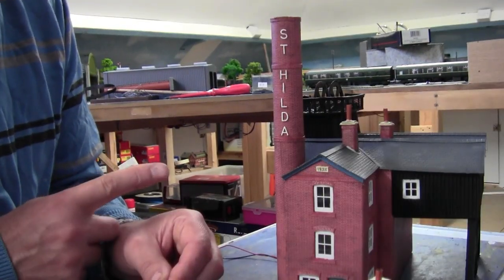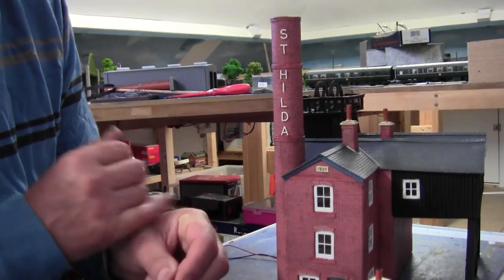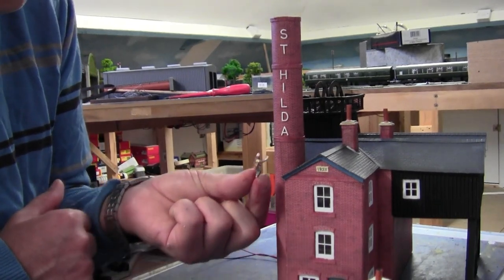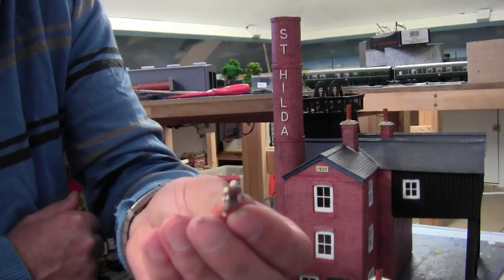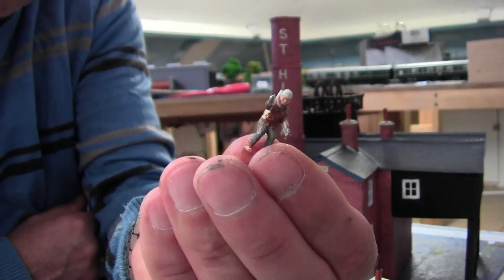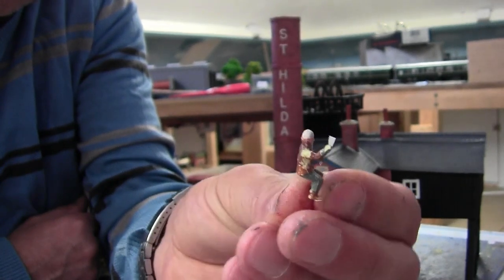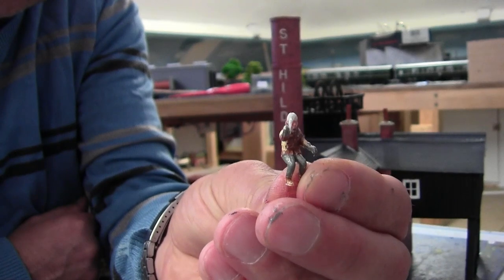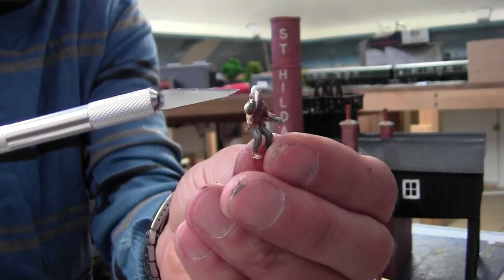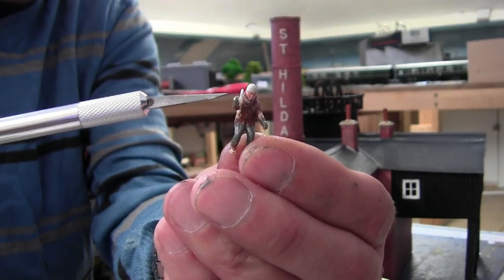Not only did he say put the name of the colliery on the chimney, he said also make up a mini Fred Dibnah. So I have found this motorcyclist in my spares box. I've cut his arm off and turned it 45 degrees and glued it back on again. And I've also made a little tiny paintbrush in his hand. I don't know if you can just make that out. He's got a little tiny paintbrush in his hand.